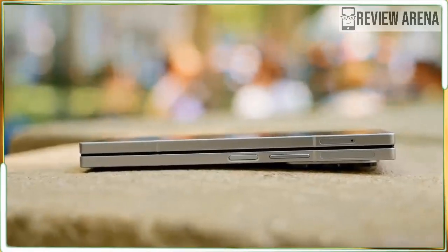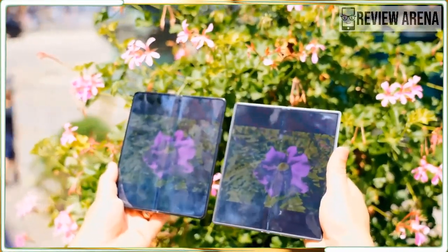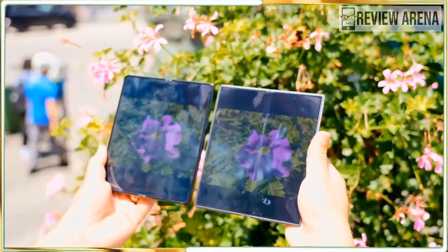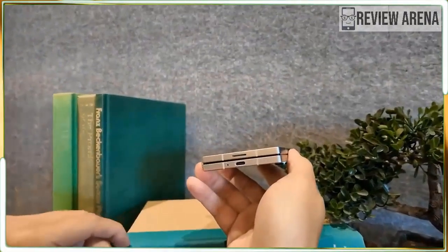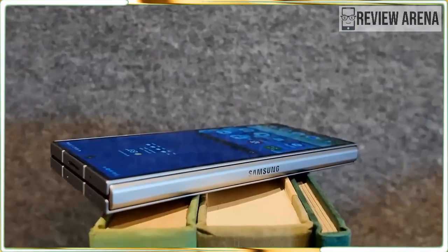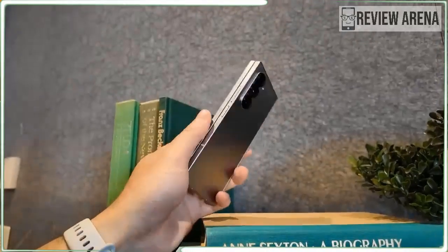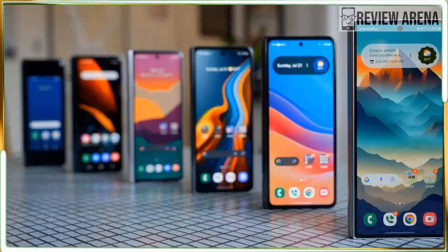You also get a wider front display, brighter main 7.6-inch screen and Snapdragon 8 Gen 3 power. But Samsung needs to justify a $100 price hike over previous models. Is this the best foldable phone yet? I have been testing this foldable flagship, so let's get into the pros and cons in my Galaxy Z Fold 6 review.